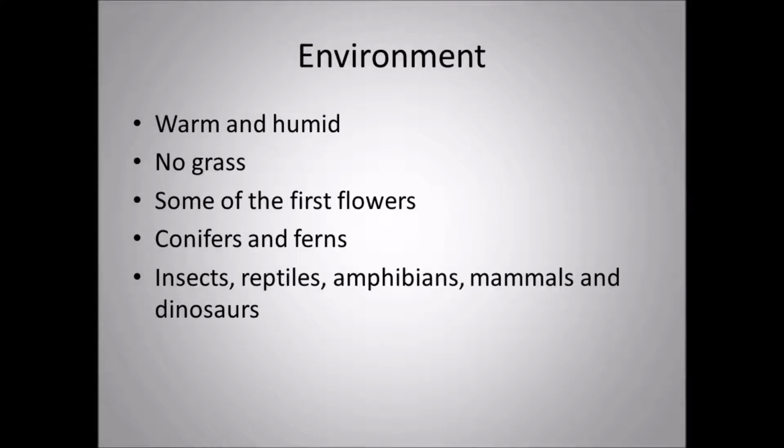So the environment of Eotyrannus would have been warm and humid, no grass. Some of the first flowers actually were around. Conifers and ferns were very abundant at that time, and of course other animals that were living around at that time. Insects, reptiles, amphibians, mammals, and of course dinosaurs.